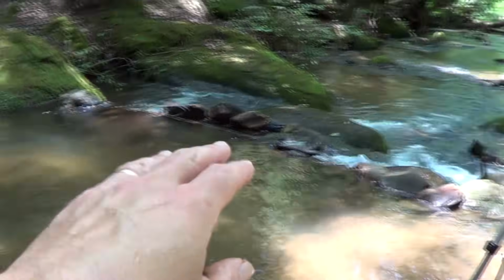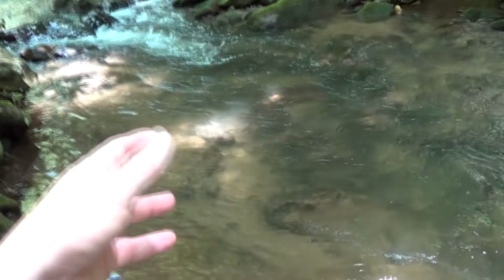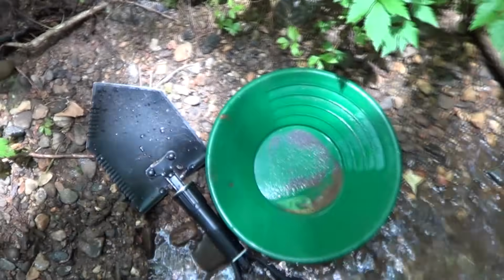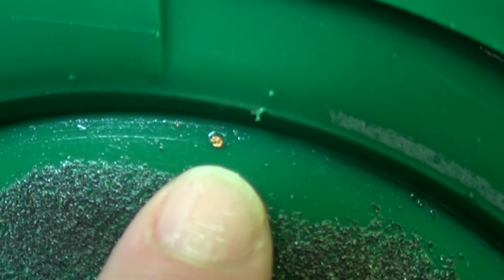There's a pool back over here. But I probably had to run 3 5-gallon buckets to find me one piece of gold. So I'm gonna show it to you. I'm gonna make it into a big piece of jewelry. And there it is.